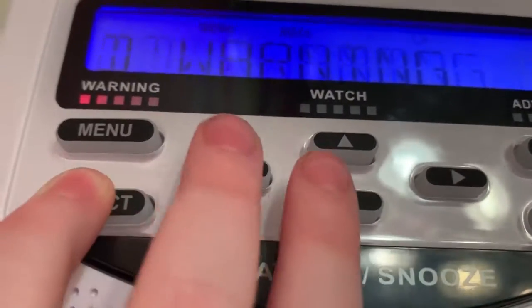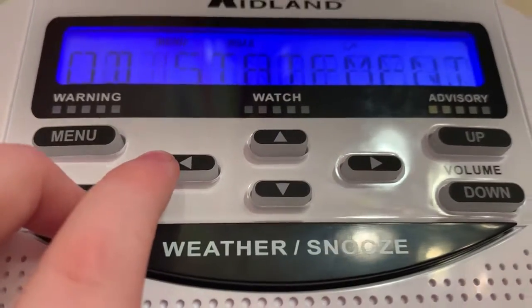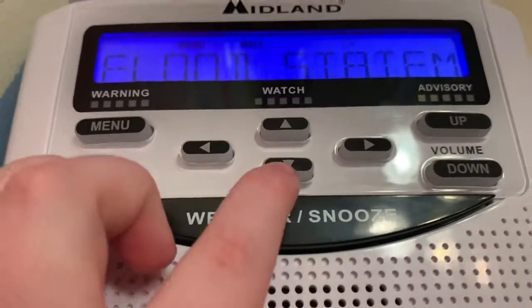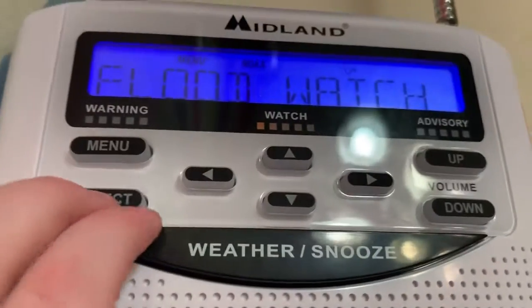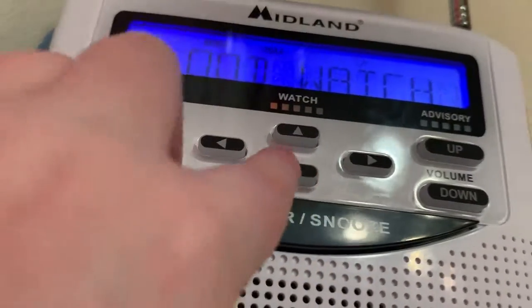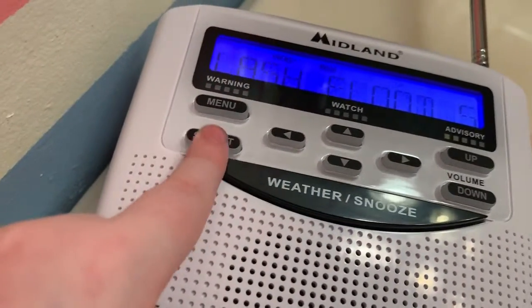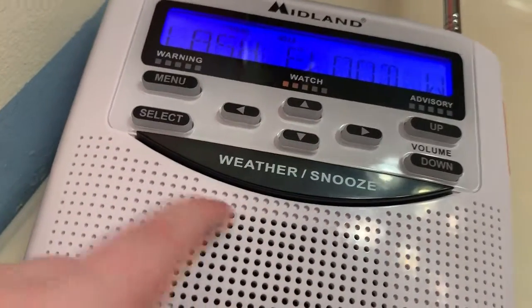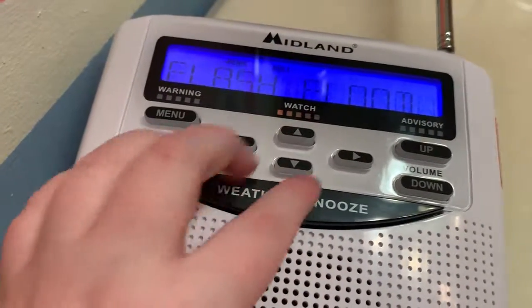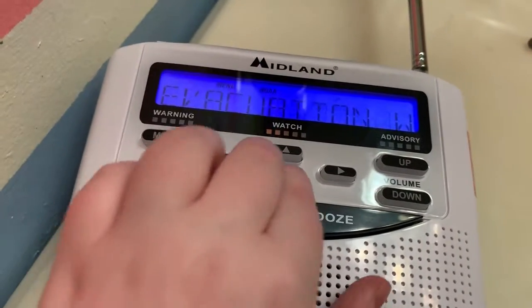Flood warning on. Flood statement on. Everything always has to be flood. Alright, on. Flash flood warning on. Flash flood statement on. Flash flood watch on. Evacuation watch on.